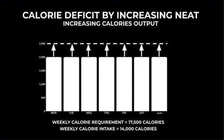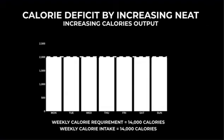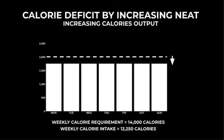The third option is to use a combination of both. So, decrease our calorie intake slightly and increase our calorie output a little bit too. This works as a happy medium for most people, and again, it can create that calorie deficit leading to fat loss.